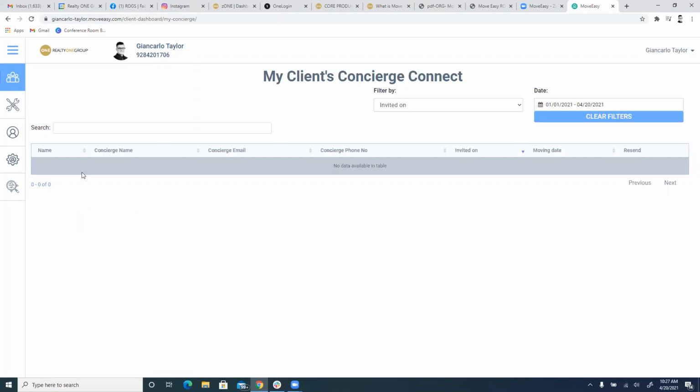which is Find My Clients, Concierge Connect. So essentially this will be the spot where you can see what concierge assistant is attached to your client. It's representing them. Once they have it here, you get the information of the concierge name, email, contact, phone number, invited on, and when to resend. So you actually get contact information for your concierge. So if there's some issues going on, you can actually reach out to them.